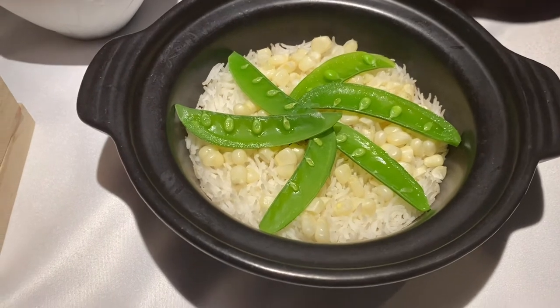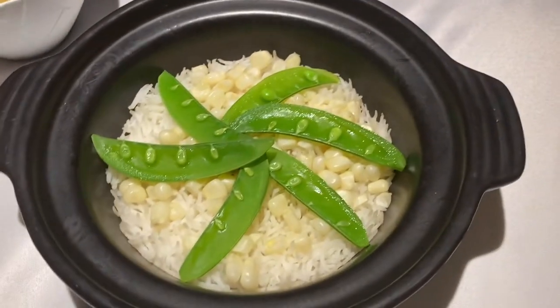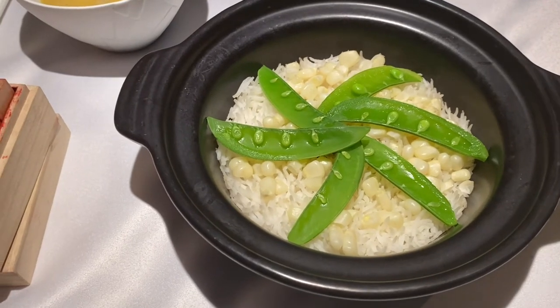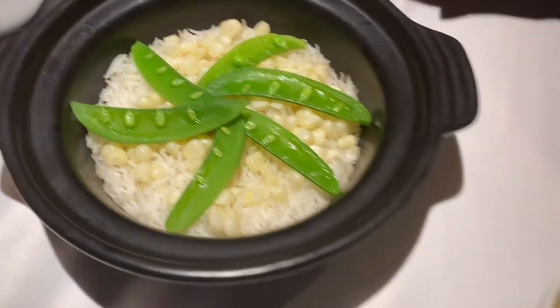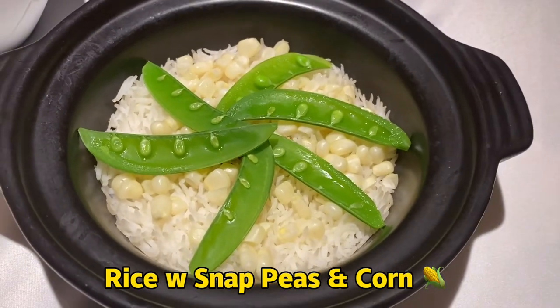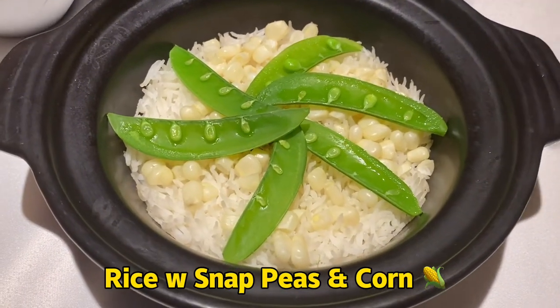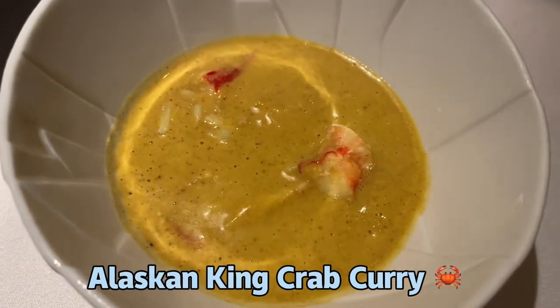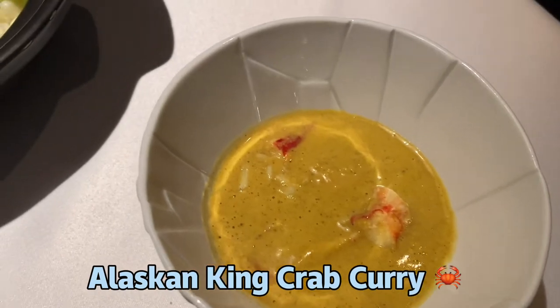Ta-da! So, Chef Gaggan always says, an Indian meal is not complete without rice and curry. So here we have long grain basmati rice, a pulao, inside some corn, some snap peas, and this is an Alaskan king crab curry. Please enjoy. Thank you.